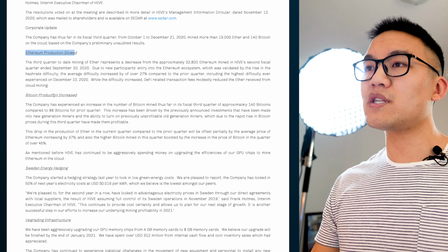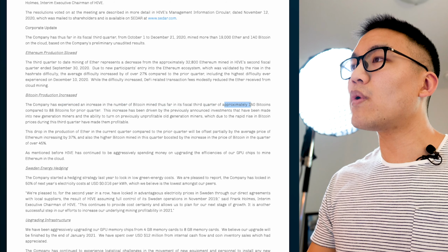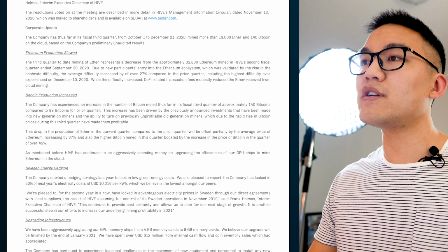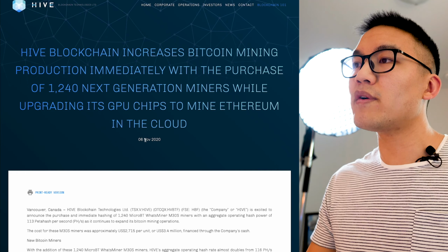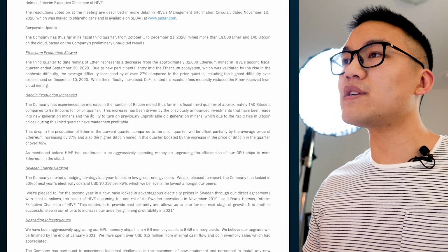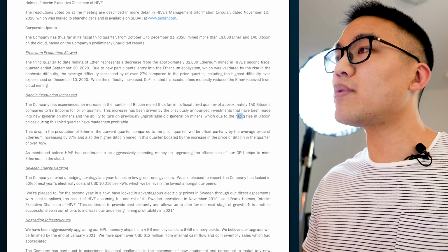But for the Bitcoin production increase, the company has experienced an increase in the number of Bitcoin mined thus far in this quarter to approximately 140 Bitcoins compared to 88 Bitcoins in the prior quarter. This is largely due to their investment in new generation miners. So there's a news release written on November 6th that they purchased around 1,200 next generation miners. Another thing that they're doing is they're turning on previously unprofitable old generation miners. And these are becoming profitable now because of the rise in price of Bitcoin.